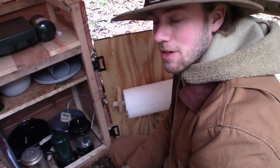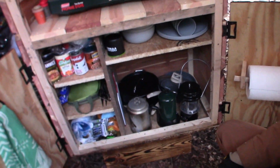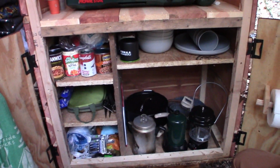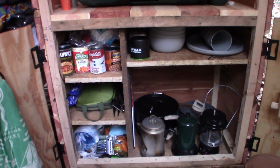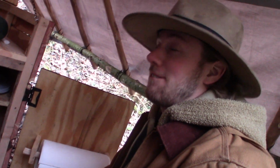What we got planned for the meals, Anderson? We got a sausage stir fry for later tonight, and we're doing jalapeno poppers and mac and cheese for lunch. Bacon wrapped jalapeno poppers. Bacon wraps. If the weather will let us.